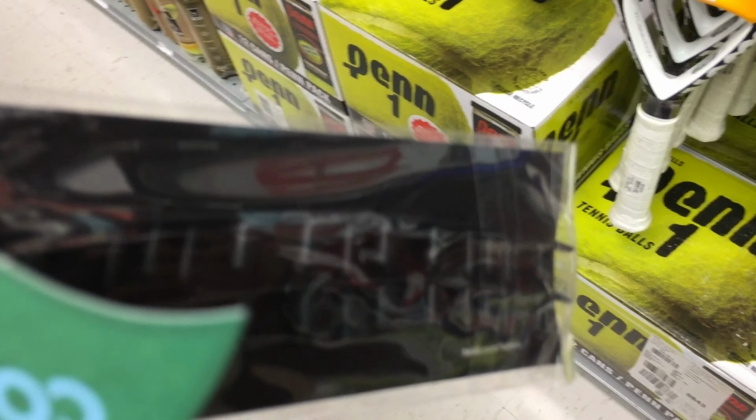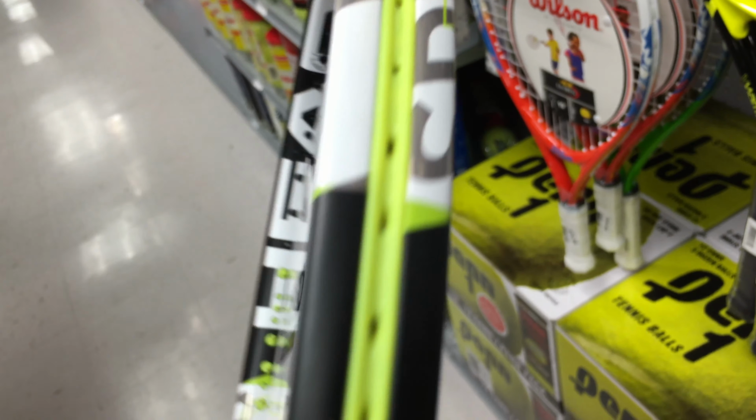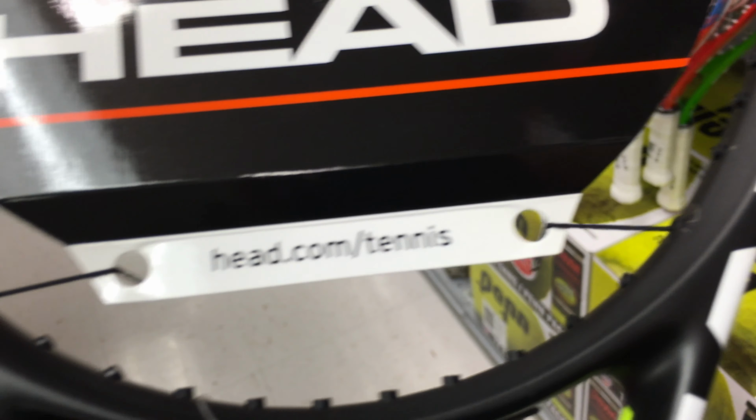Now in terms of some of the rackets that I think are great, this racket comes with two adaptive gaskets or grommets. And what that means is the traditional racket has strings that are 16 by 19, but you can swap out those things in the side and then have it be 16 by 16. And when you get it 16 by 16, you have wider areas between the strings, and supposedly that can cause more topspin.